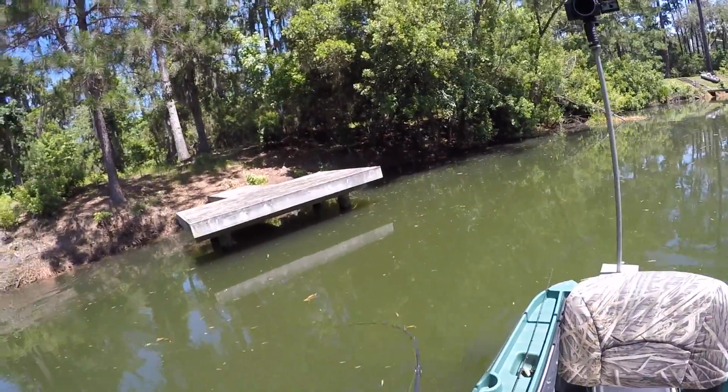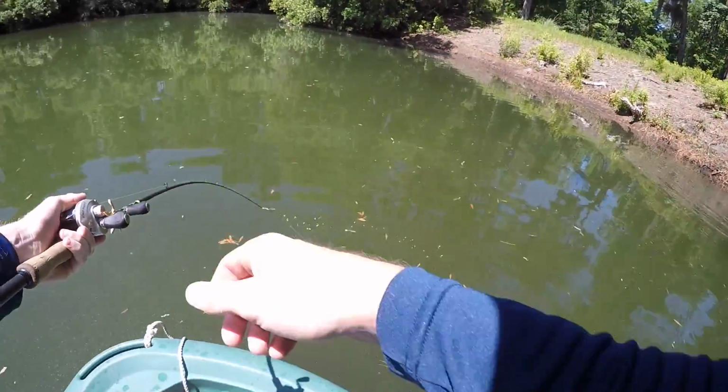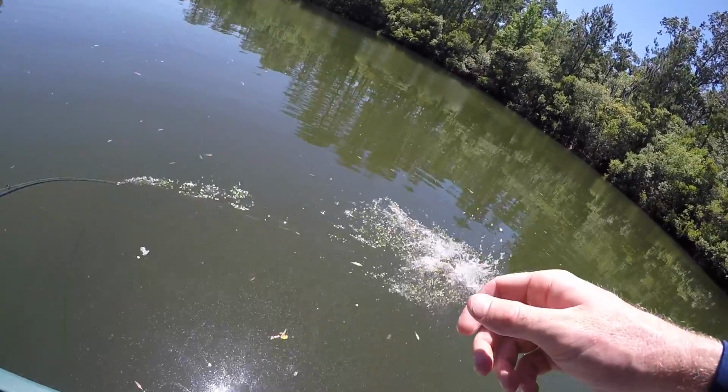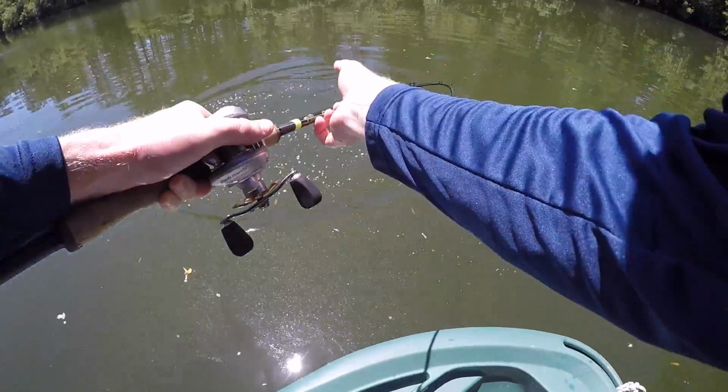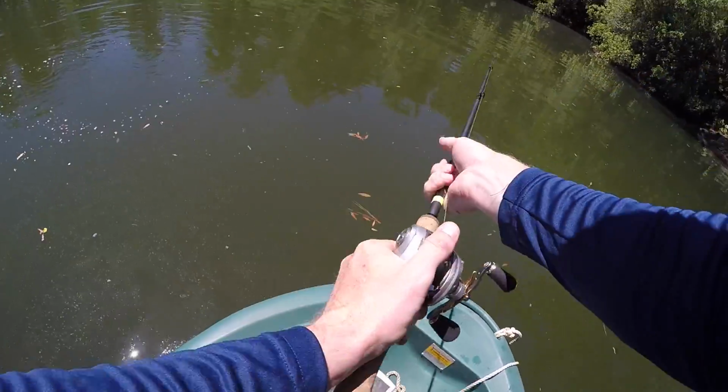There we go. That fish came up and crushed it as soon as it hit the water, but he is not hooked well. This frog is hanging out of his mouth once again. No, please don't jump, please don't jump. We got to end this terrible streak of losing fish.